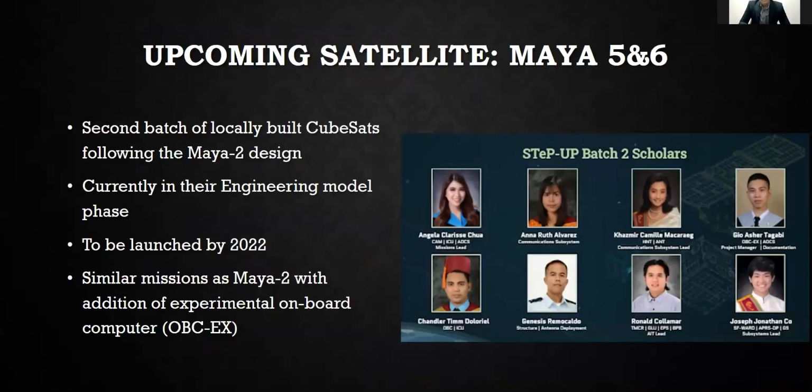So what is next? Our next satellites to be launched are Maya 5 and Maya 6. We're looking forward to these next two CubeSats. This will be the second batch of locally built CubeSats following the Maya 2 design. Currently they are in the engineering model phase. They're building the satellite, understanding how its parts work, and testing it. And hopefully it will be launched into space by 2022.